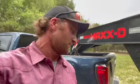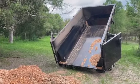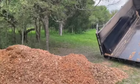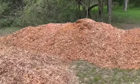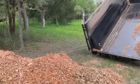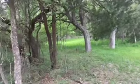So this is phenomenal. All right, let's pull forward, and it's gonna just kind of dump itself out. Great. So boom, 2 big loads. Sucker's empty. Beautiful piece of machinery. Like I said, making light work of what otherwise would have taken a very long time. Sweet. As you can see, look at all this. We got so much wood out here.